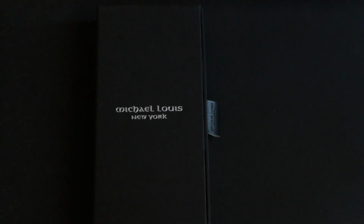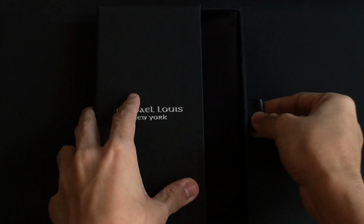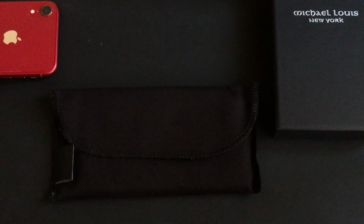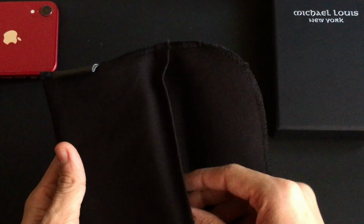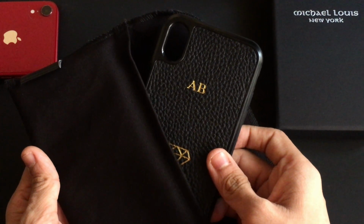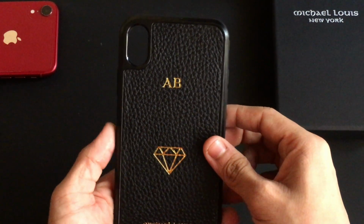Now getting back to this black box, let's quickly unbox this and see what's inside. When you open the box, you'll find a black cloth envelope which will have the case in it. Let me open it because now I seriously can't wait to see. And this is how the luxurious case which Micheal Louis sent to me looks. To be honest, I am quite impressed with this.